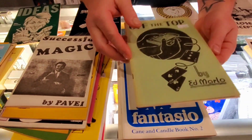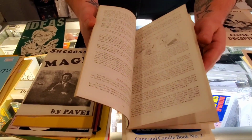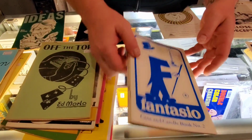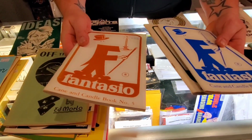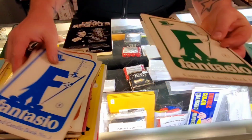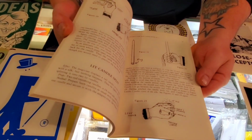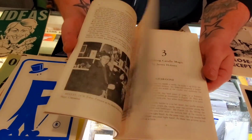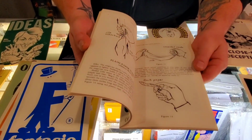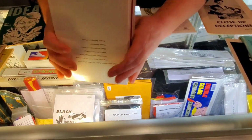Off the Top by Ed Marlowe, another Ed Marlowe book. Good illustrations in this one. Not as good as the other one, though. The illustrations in the Card Fan Production books are really good. And the few Fantasio books. Fantasio number 5, number 4, and number 2. How much stuff can there possibly be on Fantasio Canes and Candles, John? Obviously, at least 5 volumes worth. Yeah. There are so many different things you can do with them. Really neat. Those are all $10 each.